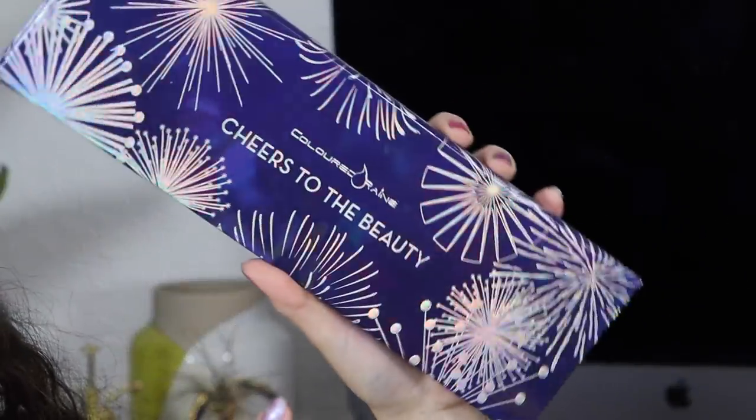I just wanna do like a nice bronze smoky eye, and I'm gonna be using a mixture of three different palettes. I'm gonna use the Colourpop Cheers to the Beauty eyeshadow palette, and I didn't want to use this because it was limited edition, but I love this palette so much. I actually love Colourpop eyeshadows.